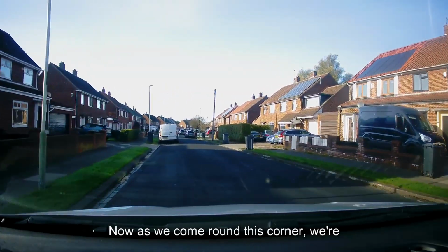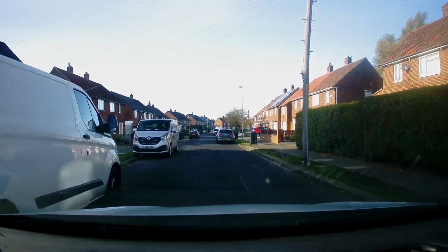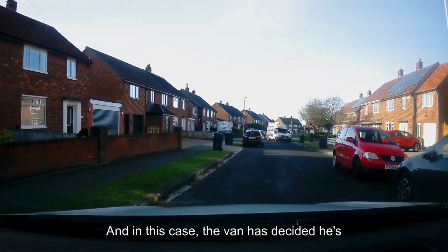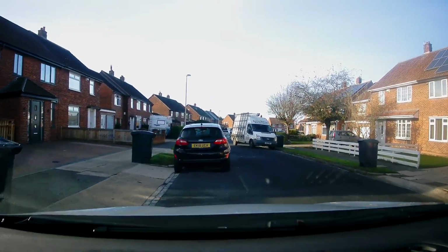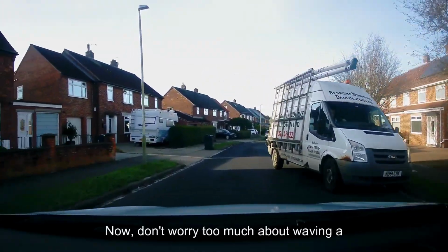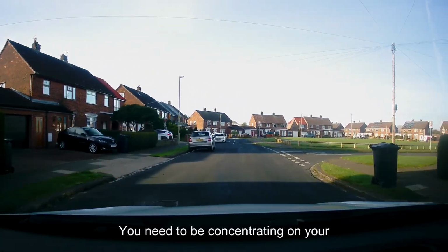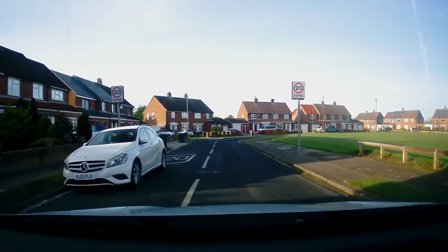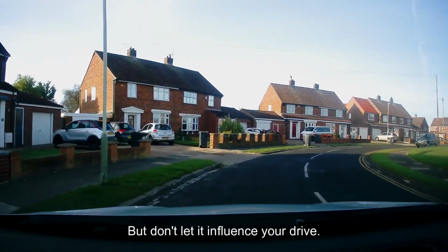Now as we come around this corner, we're going to have a meet situation with another vehicle. Now with us looking well into the distance, we're able to act accordingly, and in this case the van has decided he's going to pull up and let us come through. Now, don't worry too much about waving a thank you to the other driver. You're on your driving test. You need to be concentrating on your driving. Yes, it's nice to say thank you to people, but don't let it influence your drive.